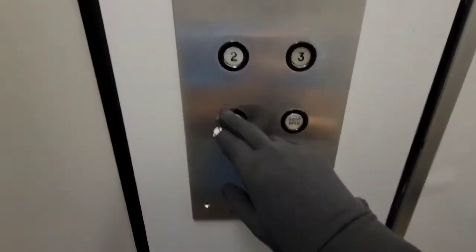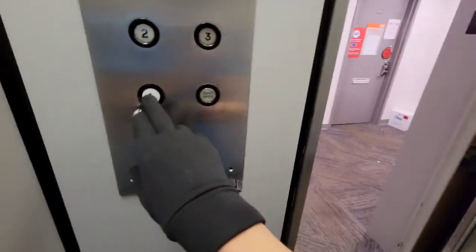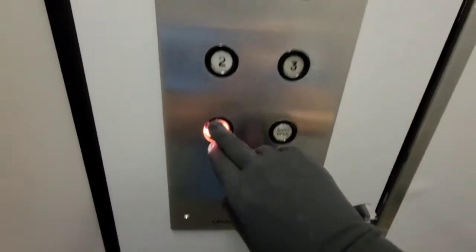Oh, it looks like they got a GAO replacement. The rest of the buttons are Epco Halon. No handrail.